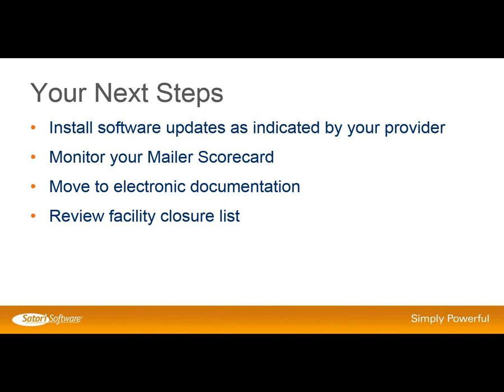And the other thing is, if you do mail to SCFs, you want to review the facility closure list. That's available on the USPS website, USPS.com. Just search for network rationalization, and there'll be a full list of what they're proposing for those facility closures, to see if any of the facilities that you use in your local area are going to be affected.